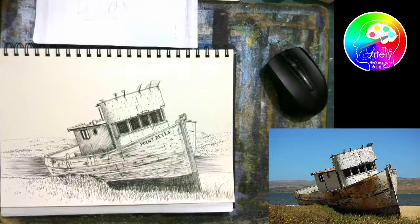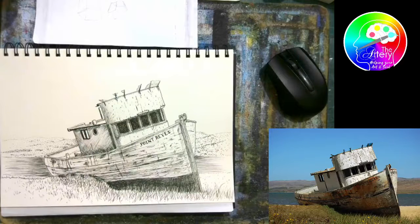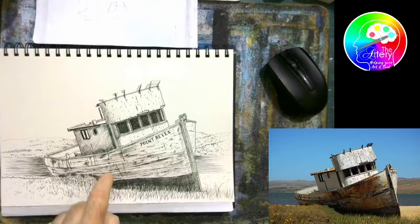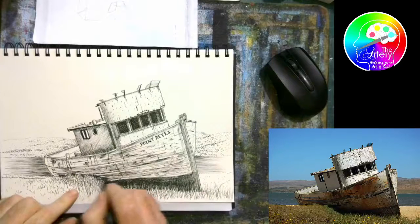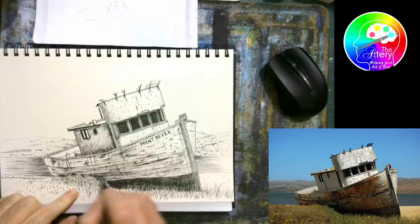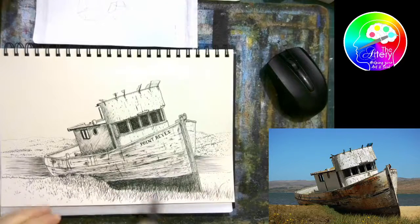If I was going to do any more, I would probably go even darker within those windows. I might actually just do a little bit more darkness in here because it's good to just keep looking at the reference image to see where all your dark bits are.